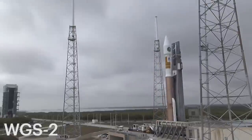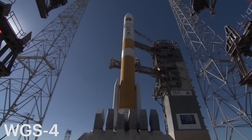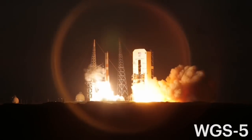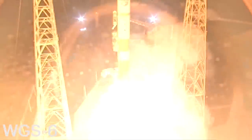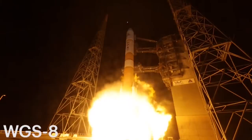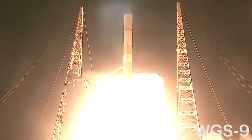WGS SB-1 spacecraft telemetry data has been acquired. Congratulations. Liftoff of the United Launch Alliance Delta IV rocket carrying the WGS-3 spacecraft from the United States Air Force. Liftoff. Liftoff of the United Launch Alliance Delta IV rocket carrying the WGS mission for the United States Air Force.